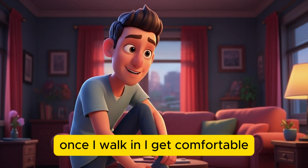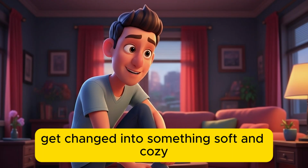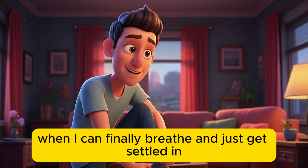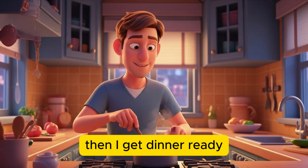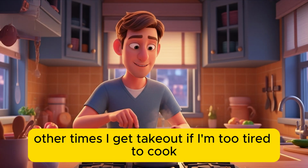Once I walk in, I get comfortable. I kick off my shoes, get changed into something soft and cozy, and get the lights dimmed. It's my favorite part of the day when I can finally breathe and just get settled in. Then I get dinner ready. Sometimes I cook something simple like pasta or soup. Other times I get takeout if I'm too tired to cook.